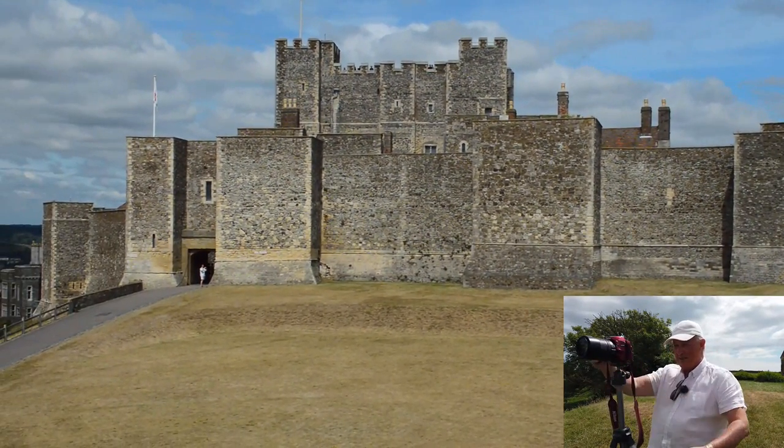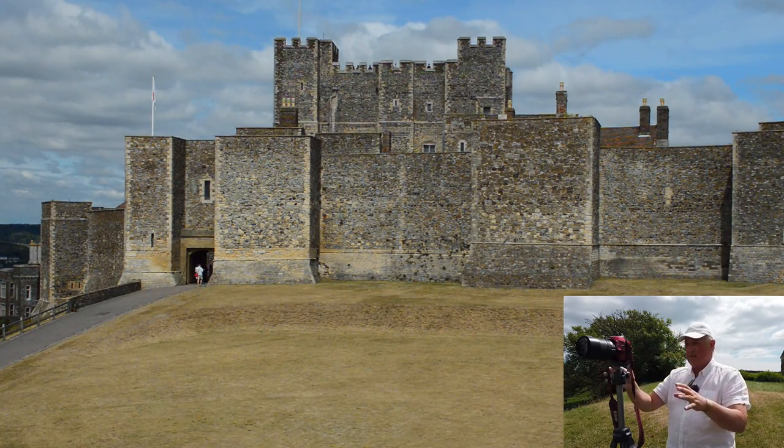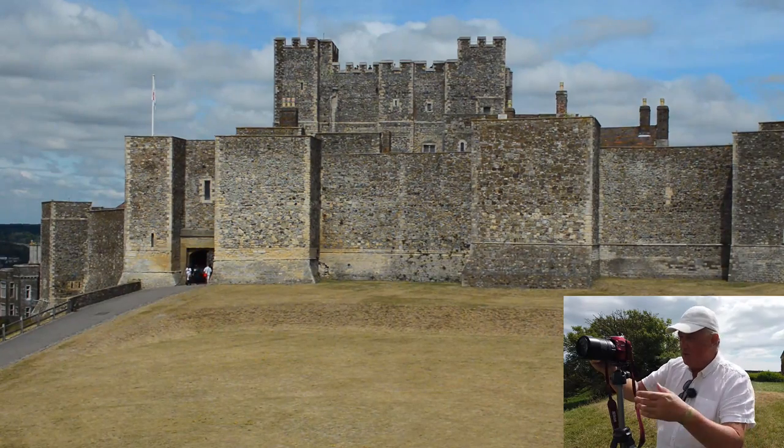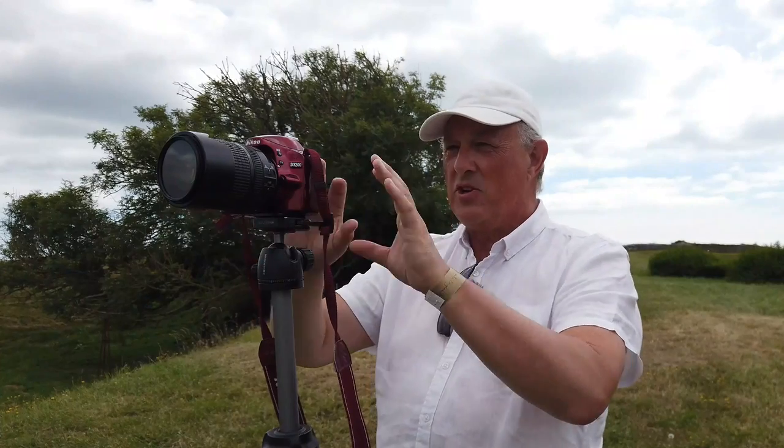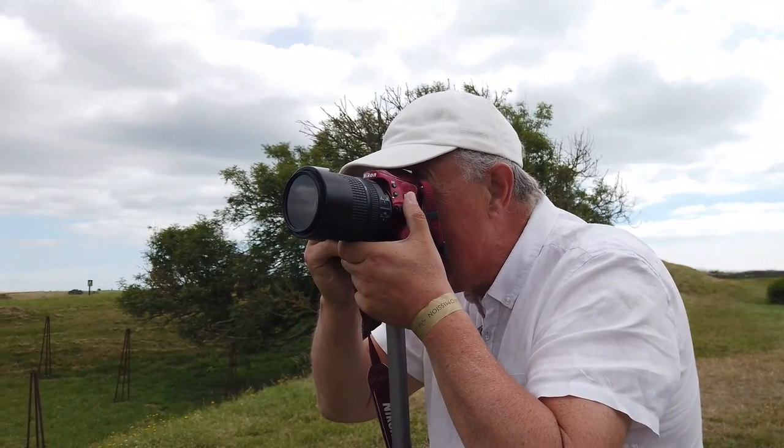So let me set up. I think I'll do two pictures. We'll do the pano and we'll do the 18mm view, because I've got to get the castle in if I'm at Dover Castle, haven't I? It's very difficult in a public area like this taking a picture. If you're doing woods and mountains, there's going to be no people. However, I've got people. And I can't deny them their pleasure.